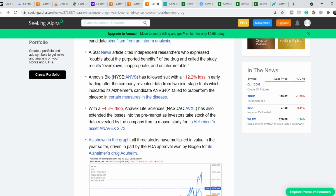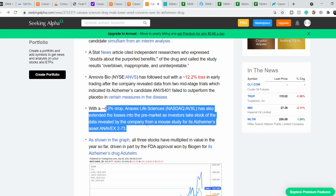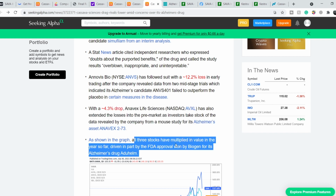Next one, with a 4.3% drop, Anavex Life Sciences has also extended its losses into the pre-market as investors take stock of the data revealed by the company from a mouse study of its Alzheimer's asset ANAVEX 2-73. As shown in the graph, all three stocks have multiplied in value in the year so far, driven in part by the FDA approval won by Biogen for its Alzheimer's drug Aduhelm.